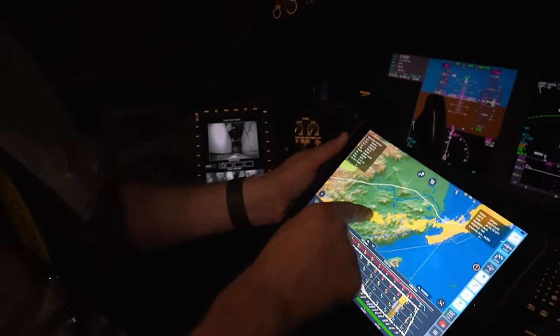You'll notice that a lot of the chatter on Chinese ATC is in Mandarin. Obviously, they speak English with foreign carriers, but with most Chinese airlines, they do away with that.